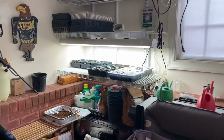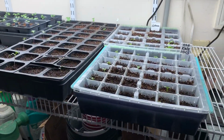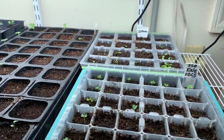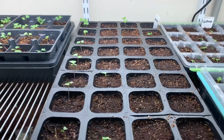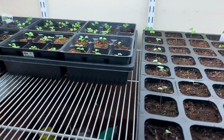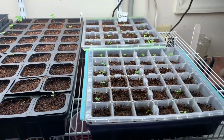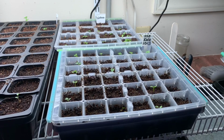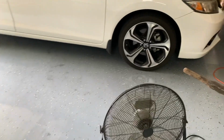So we're out here in the garage, and I've got kale, lettuce, broccoli, which did not germinate well, and collards, which germinated beautifully. So I'm going to come back in and sow some more broccoli here. The lettuce and the kale are doing great. I'm keeping a fan going this time so that they don't get so hot.